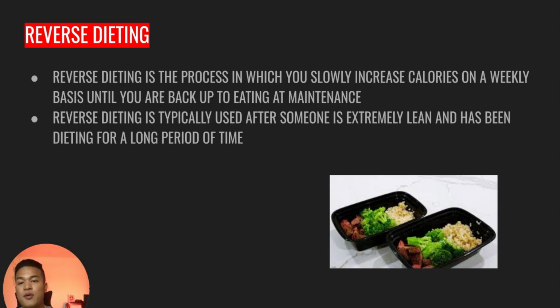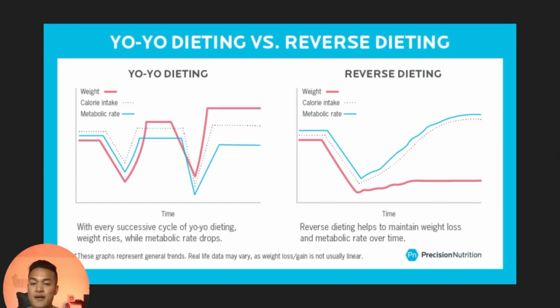So it's really, really important that you understand this phase, because without it, think about this as more of a bridge, right? You have your cut right here, to the camera. You have your bulk right here. In order for you to bridge that cut and bulk, for you to actually stay lean, you've got to go through the reverse dieting phase in the middle, right? If you don't go through that, you will end up gaining so much unnecessary fat. Let me give you an example right here. If you're somebody who's been yo-yo dieting in the past, right?